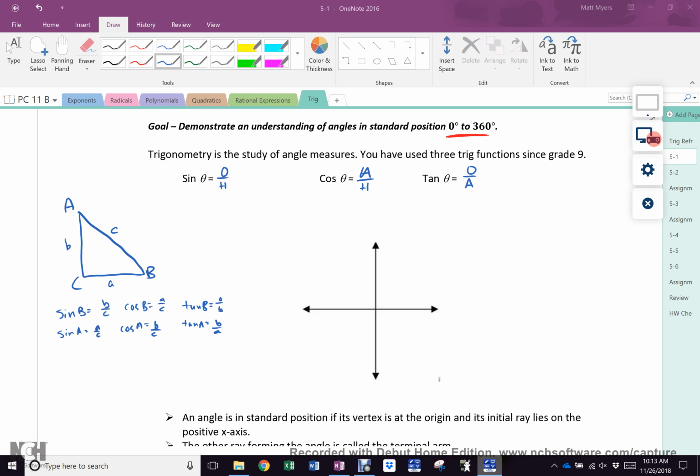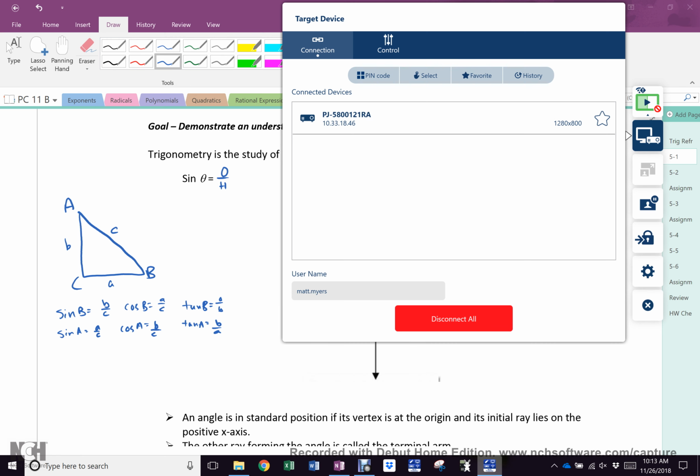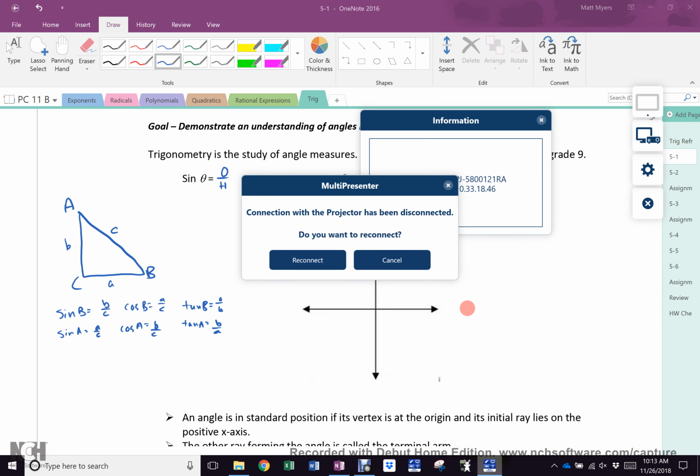Oh, it's doing the pause thing again. It was doing that earlier. That's awesome. Disconnect all, because you're a piece of crap. Everything about you is a piece of crap. I hate you. I want you to die. I want to use a board.